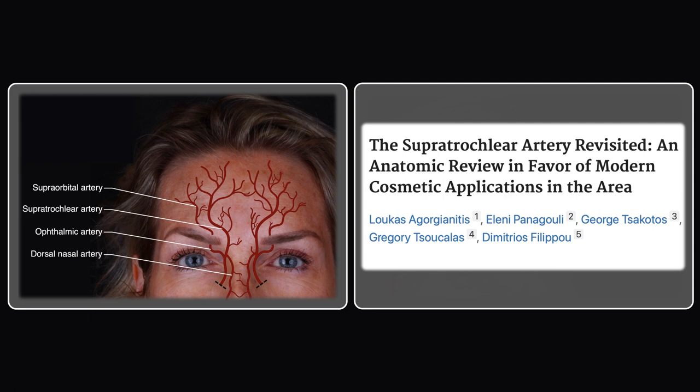It is expected that the supratrochlear artery courses 1 to 2 centimeters lateral to the midline and the supraorbital 2 to 4 centimeters. However, their course is highly variable and may have a plethora of branching patterns. So the only way you can predictably reduce risk when treating these areas with filler is to use ultrasound to identify vessels.